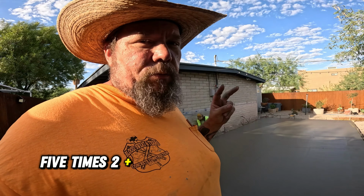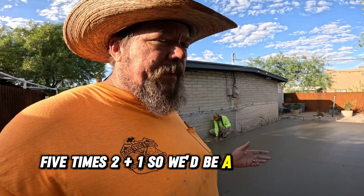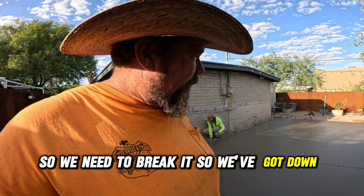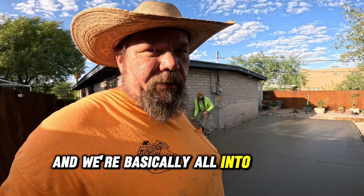5 times 2 plus 1. So we'd be a max of 11. For 12-foot slabs, we need to break it. So we got down the middle, and we're basically all into 6-foot squares. We're close to it.